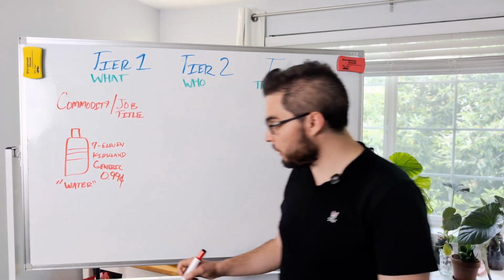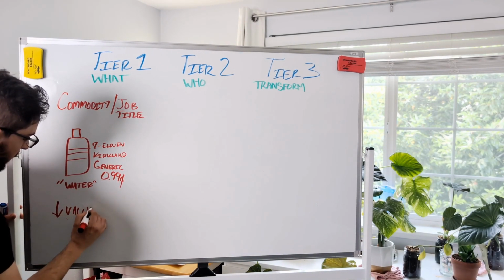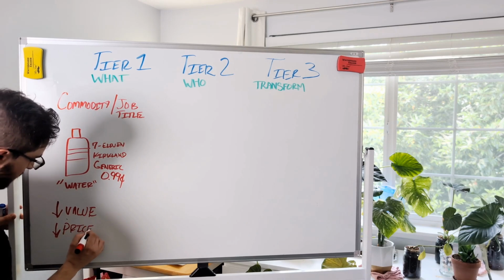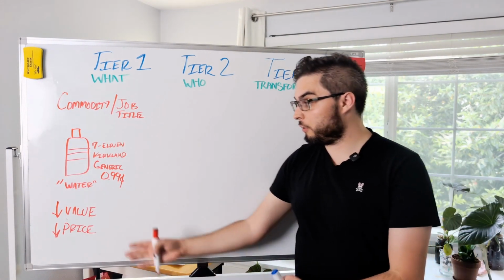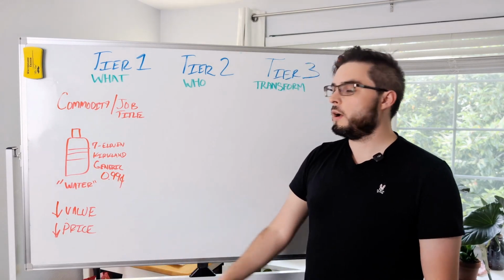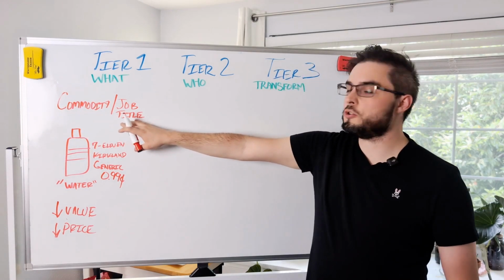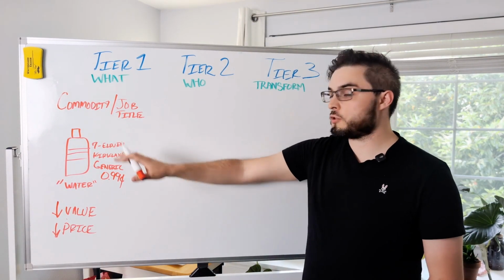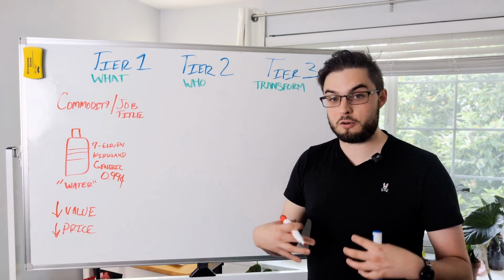This right here has very low value because you view this water as interchangeable, which also means that the price is ultimately either fixed or infinitely decreasing. This is, for instance, why you might be willing to pay $3 for this bottle of water at a concert, even though it's the same water. But you right now are probably selling your product as a commodity or a job title, meaning you're listing off its ingredients, its features, or if you're selling a service and a job title, you're listing off the different things that you're doing that only matter to you.